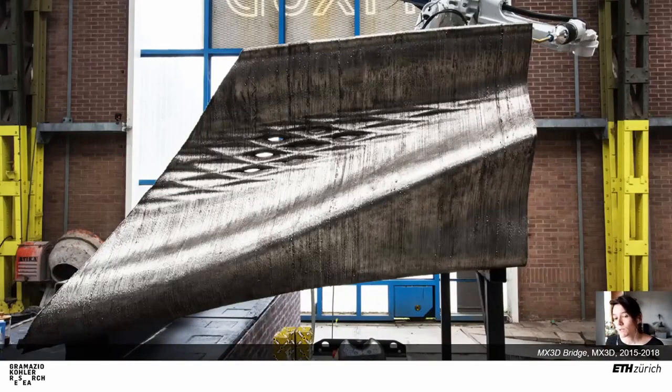So the technique was particularly interesting at the beginning for the aerospace industry, particularly because there is a high deposition rate, so we can deposit material fairly quickly compared to other additive manufacturing processes in metal. So the possibility of building large size was very interesting. And this project, the MX3D Bridge, was the first to really showcase to the world that we can actually build structural components with this technique.